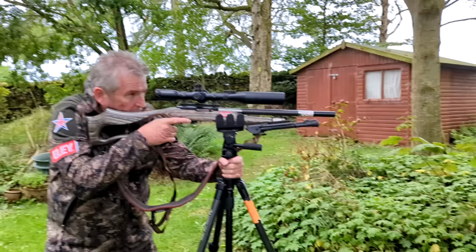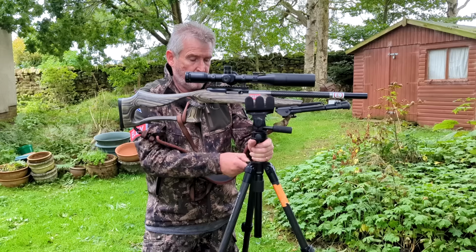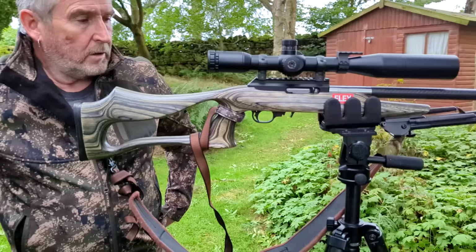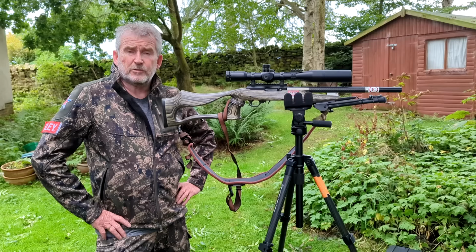Right. So here we have a set of shooting sticks, but they are very different to the ones that we use in HFT, because these, as you can see here, physically grip the rifle. With an HFT one, it would just sit in a V of the tree, and that would be currently falling on the floor. So what make of sticks are these, Mick? It's KGI. It's distributed by Sightmark. They also make various scopes and night vision.